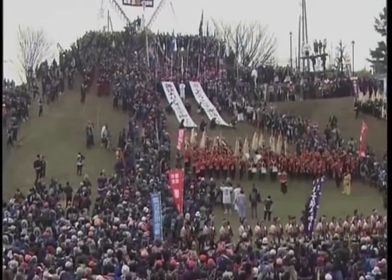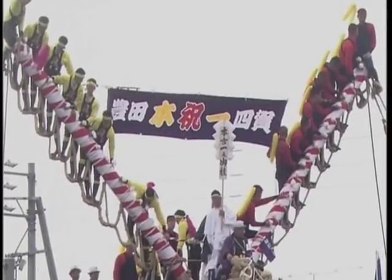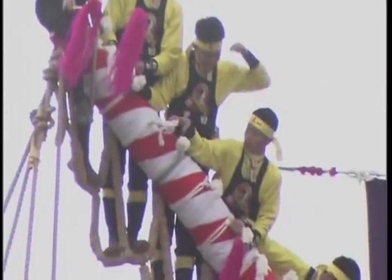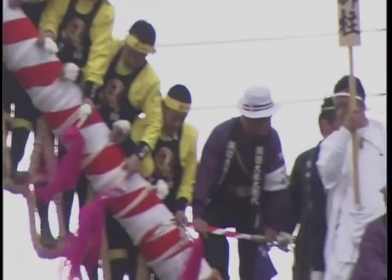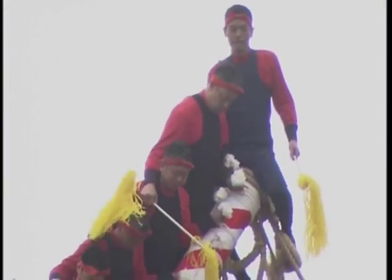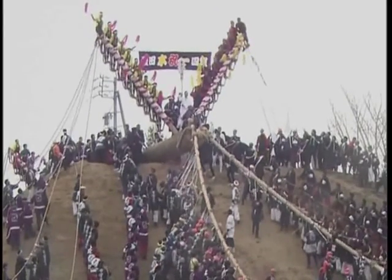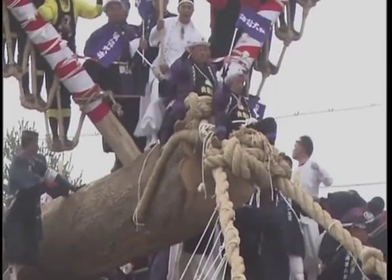The highlight events of the Onbashira festival began recently at Suwa Taisha Shrine in Nagano Prefecture. The festival is held every 6 years. 16 huge logs are selected to replace the old ones in the upper and lower shrines. A highlight of the festival is called Kyotoshi.